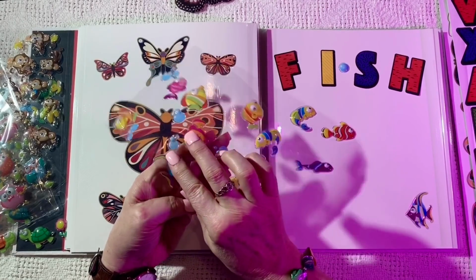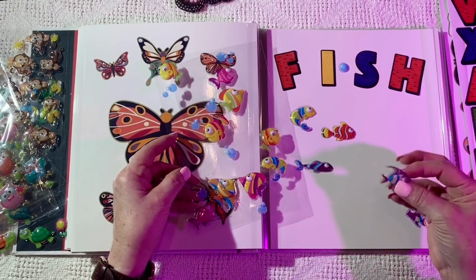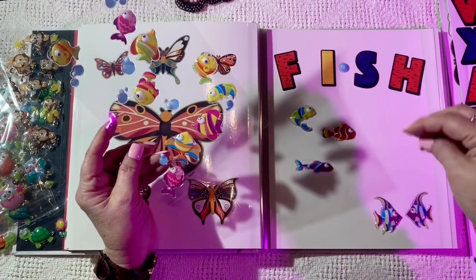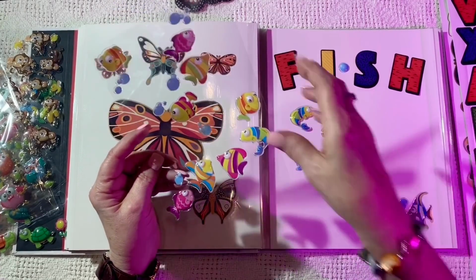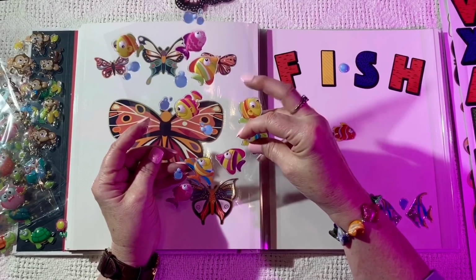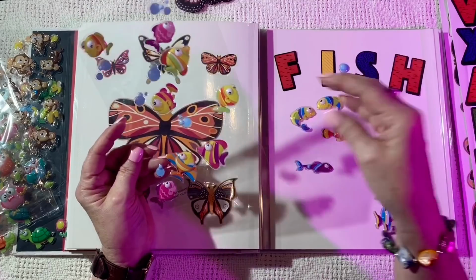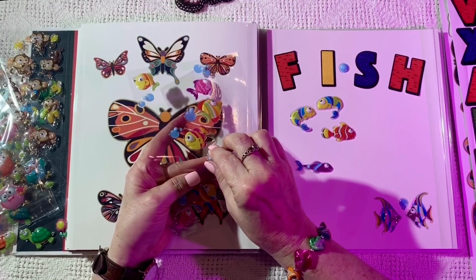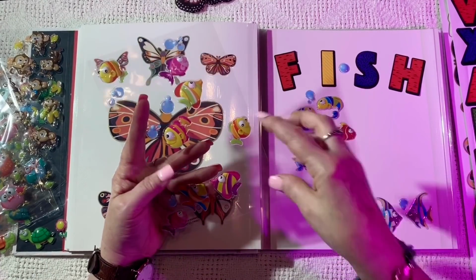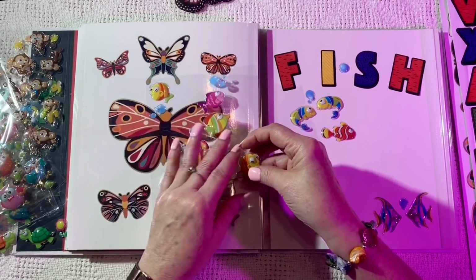Maybe I will pair them up and put them nose to nose like they're friends. That's cute. Or a couple. They could be couples. Fishes that are in love. Okay, here we go. There's one that matches him. We'll put them nose to nose, with some bubbles over their heads because they're both making bubbles. Okay.